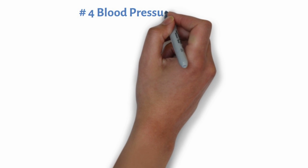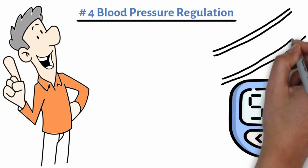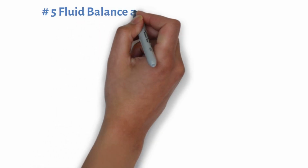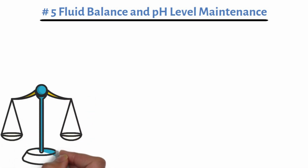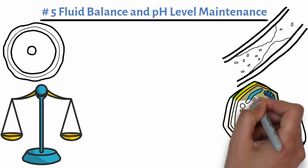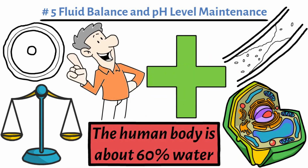4. Blood pressure regulation. Sodium and potassium are particularly important in regulating blood pressure. They help maintain the right amount of fluid in the blood vessels, ensuring that blood pressure remains within a healthy range. 5. Fluid balance and pH level maintenance. Electrolytes ensure that the fluids in our bodies are balanced. They also maintain the proper pH levels in our blood and tissues, which is crucial for normal cellular activities. The human body is about 60% water, so maintaining this balance is vital for overall health.